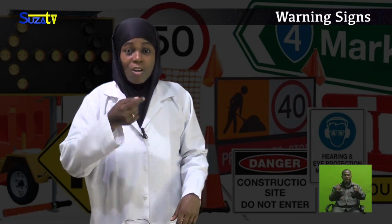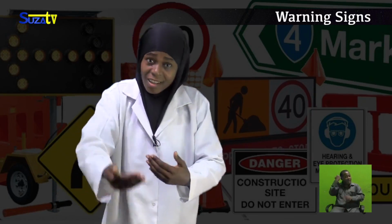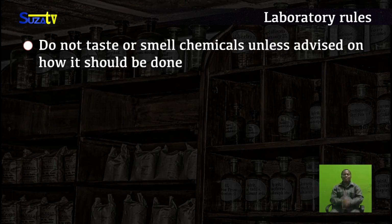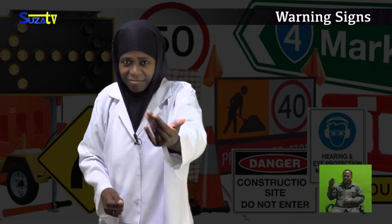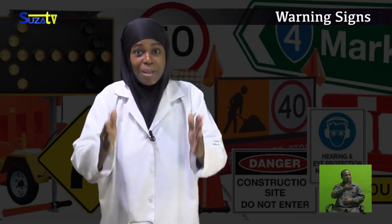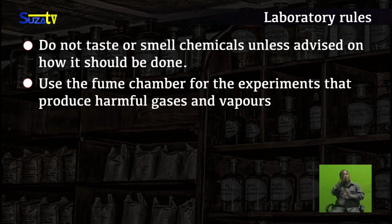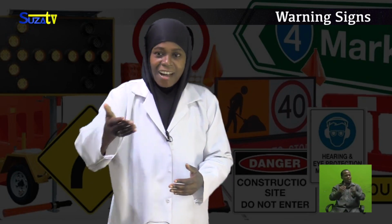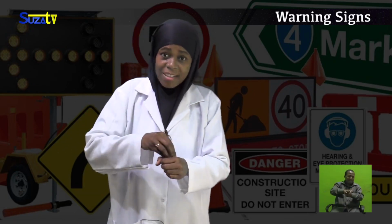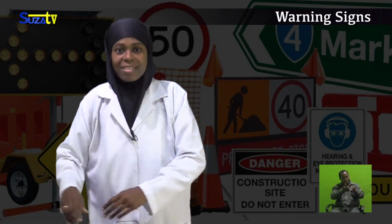Do not test or smell chemicals unless advised on how it should be done. Good. Another? Yes. Use fume chamber for the experiment that produces gases and vapors. Well, next. Replace covers and stoppers on the chemical containers after using those chemicals.